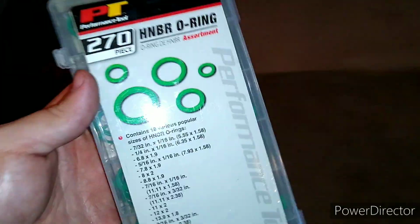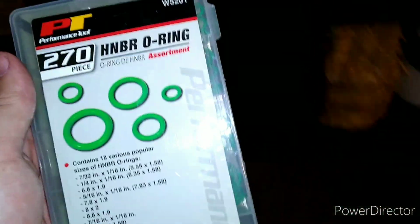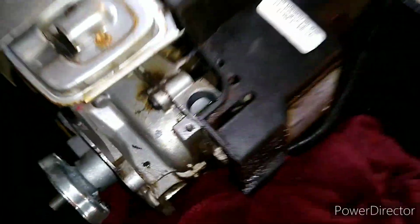Alrighty guys, time for the box of goodies. Check out that O-ring and see if there's one in here that'll work for it. I know these are meant for AC. I promise they seal oil just fine. So as long as it fits right and covers well and it squeezes back in there, then we'll be good. So cleaned up there just a little bit. Cleaned up that guy a lot of it.